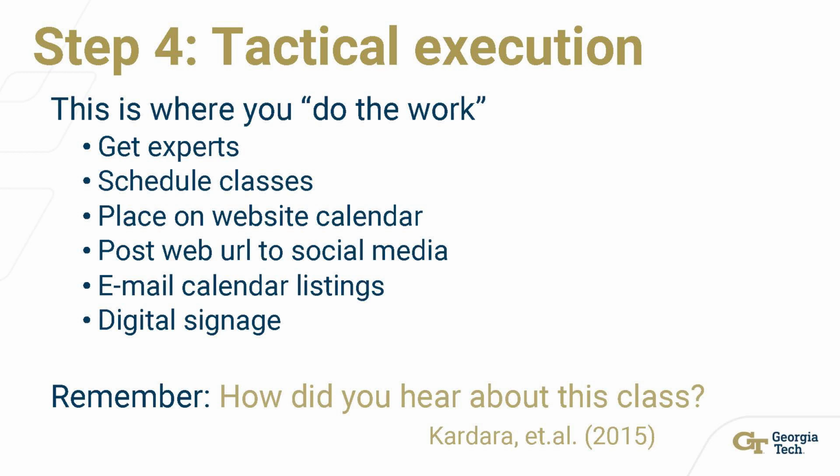Now it's time to execute. Line up your experts. Have them schedule the classes. Post the classes to your website. From there, post the classes to social media and email them to students if you're able. If you have digital signage in the building, figure out a way to get the classes on the signage. Every little bit helps.